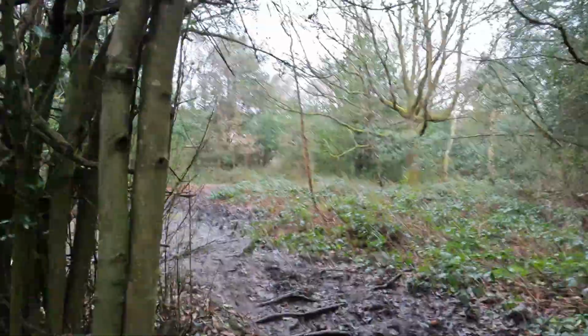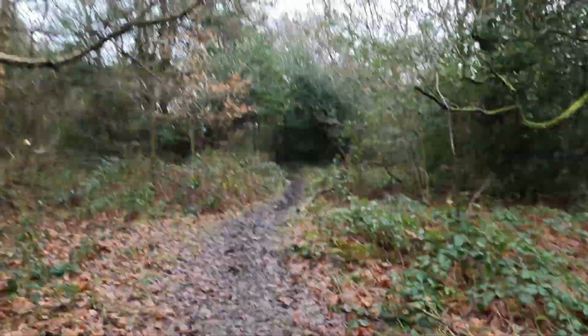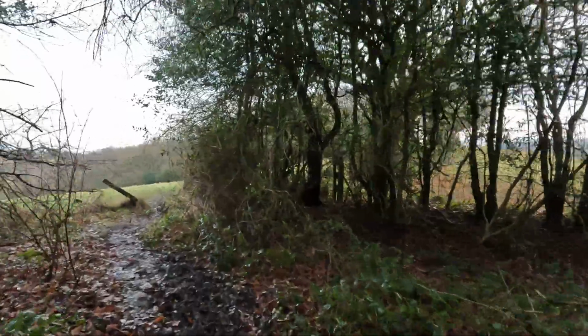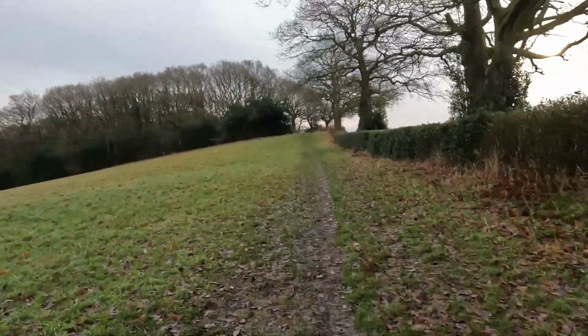A little wooden bridge with some planks missing. Watch that bit before we hit the mud. This is easier to navigate than it looks. I think there was a fallen signpost here that someone was using as a bridge. You can't see it on camera, but I had to stand on that and jump across the muddy puddle and just keep following the muddy track through this small section of woods. And we come out into a field, quite often sheep in this one. Just turn right and stick alongside the hedge there.